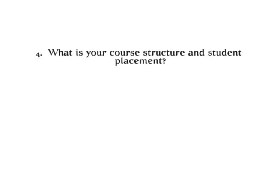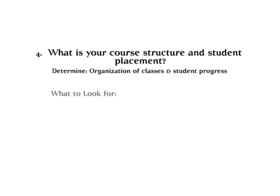Question 4. What is your course structure and student placement? This should help you determine how organized the school is in its classes and how well they measure and ensure student progress. Some things you should look for. 1. A clear process to measure a student's initial level. Getting placed in the correct level is obviously very important, and a quality school will have a thorough process to make sure you are correctly assessed.